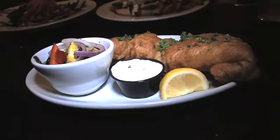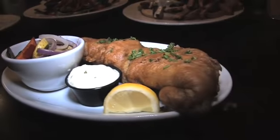Now Mark, he goes classic for that Irish. He got the fish and chips, minus the chips on this one. He actually had some vegetables. He's getting a little healthier. It's kind of funny. I think we're rubbing off on each other. I got the fries and he got the veggies.